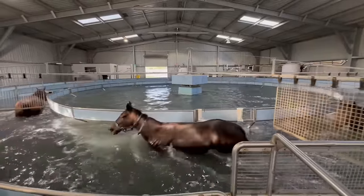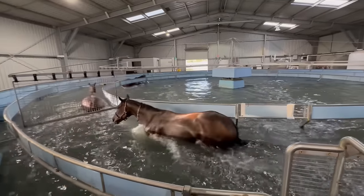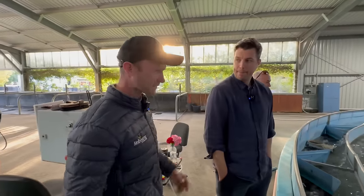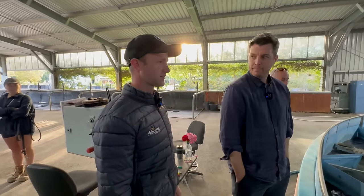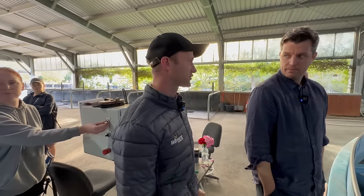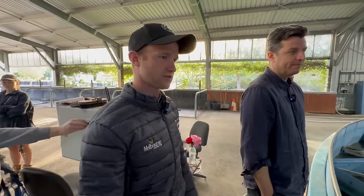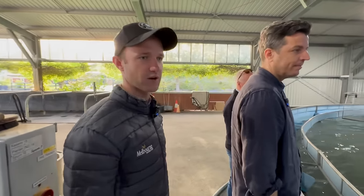It's also a really good freshening tool. So if a horse is deep into a campaign, we can give it 4 or 5 days on the water walker in conjunction with the day paddocks. And it really freshens them up, because what we like to pride ourselves on is keeping a horse up for a long time, because they are race horses, not spell horses. It's hard to earn prize money in the paddock. So a few of these little tricks and tools that we have can just extend the preparation.